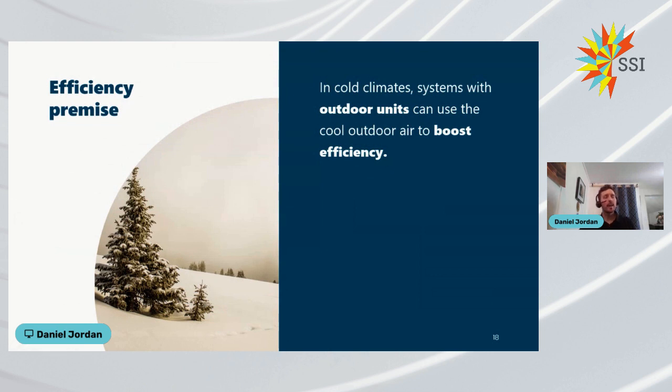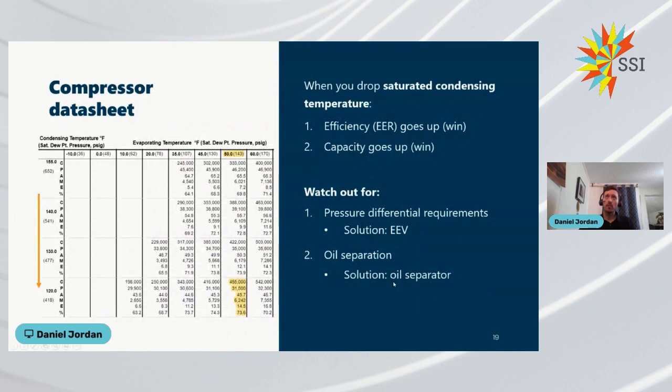So how does that happen more specifically? Well, remember the compressor, the big energy user. We're going to look at specifically what's going on in a compressor where it can use outdoor air to boost its efficiency. So here's a data sheet from a compressor. When an equipment manufacturer is building a chiller, they're going to specify some compressor to go into the chiller and power the refrigeration. There's a lot going on here, but on the y-axis of this matrix, you've got the saturated condensing temperature, which is the high side of the refrigerant.